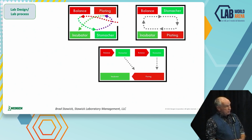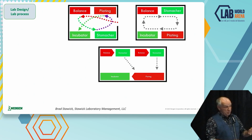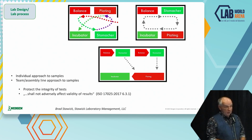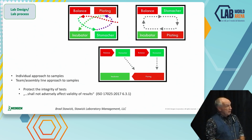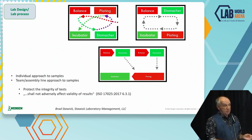Lab process, I talked a little bit about this one. Reorganization, you saw a lot during the pandemic, that people completely reorganized their lab flow. It's great. It makes sense in many cases. It depends how many people you have, how many samples you have. But you always need to protect the integrity of the test, and you need to assure that the validation is not affected by changing the workflow, which can happen.